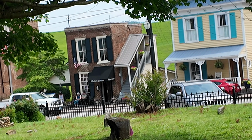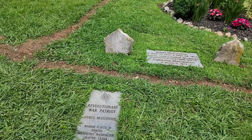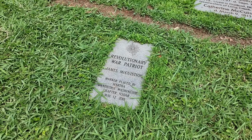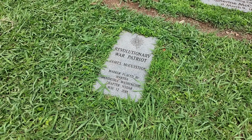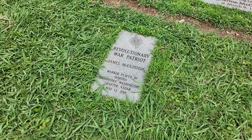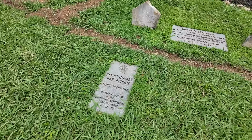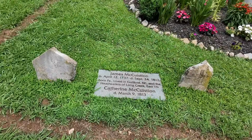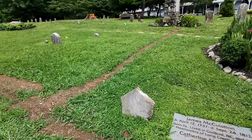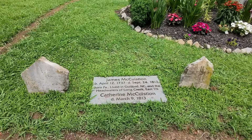That's really nice. Alright, over here, not listed on the stone, but it does say Revolutionary War patriot James McQuistion. Marker placed by Martha Dandridge Washington Chapter Insider, May 12th, 2018. So perhaps another soldier that was buried or found here later. Not listed on the rock. So yeah, I guess the history popped up.